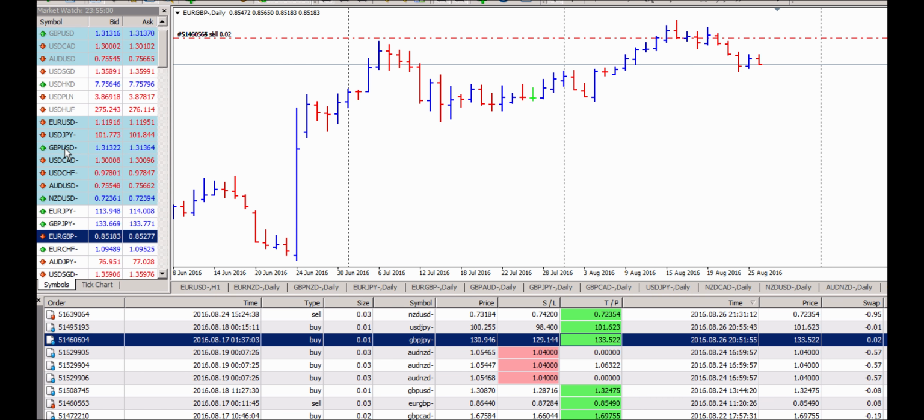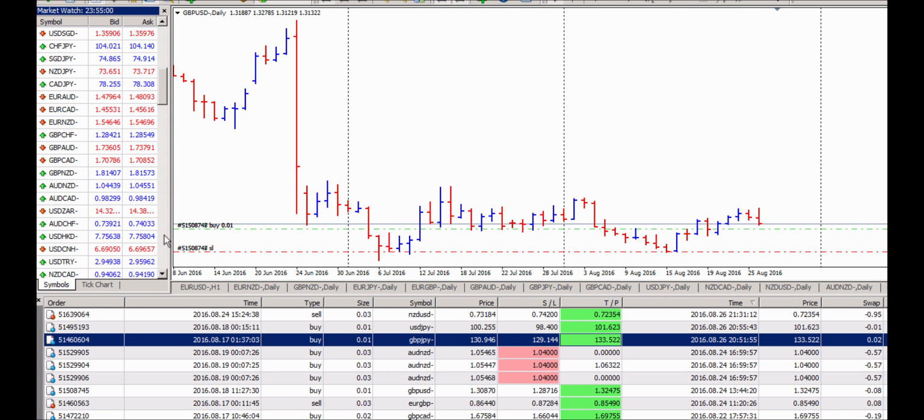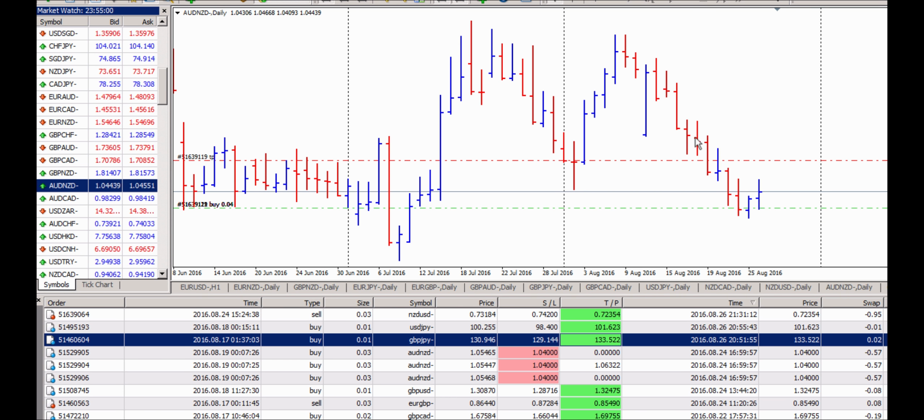And the next one was Pound Dollar. So Pound Dollar we bought here at 1.3087. We closed 1 position at profit at 1.32475, and we still have open positions as well. You can see the purchase price and where the stop loss is. And then after that, it was the Aussie against the New Zealand dollar, which hit our stop loss. Here it is. That's where we bought. Sorry, this is another position which I opened after the loss, so it's not reflected on the chart here, but it was a losing position for last week.